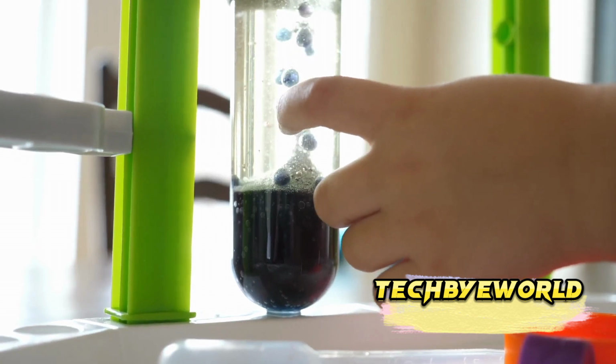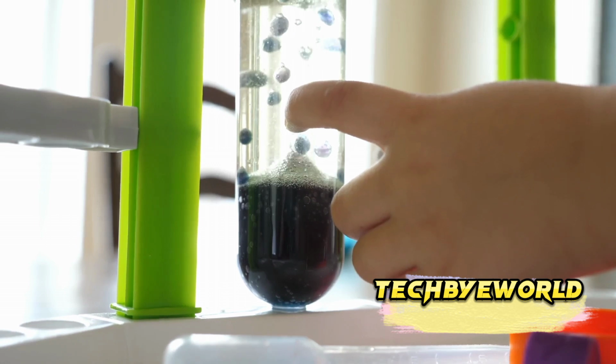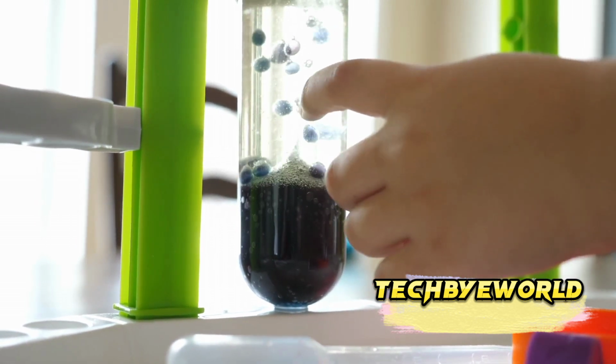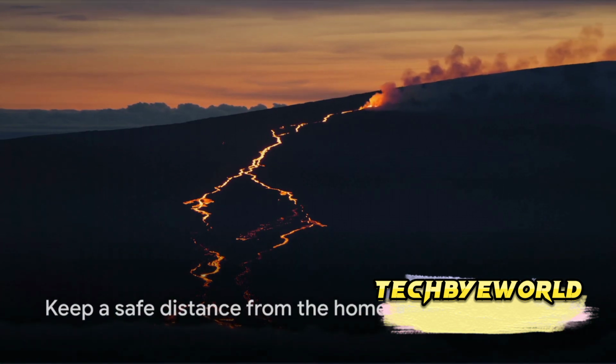It's a sight to behold, showcasing the power of science, the thrill of experimentation, and the unexpected wonders that can be found in everyday household items. Who knew you could create lava in your backyard? Just make sure to keep a safe distance.